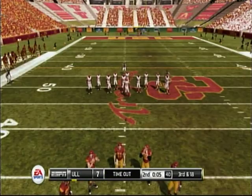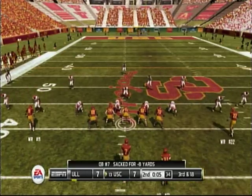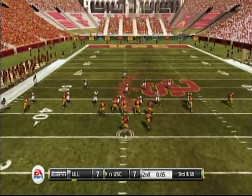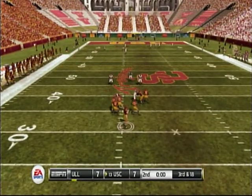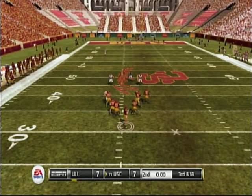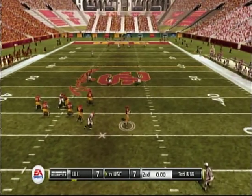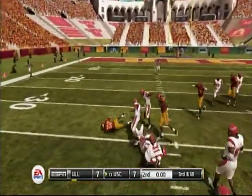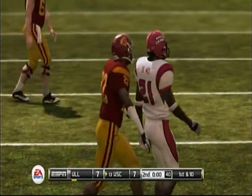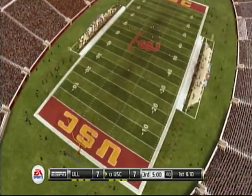The offense calls a timeout. Back to pass. He's going to try and scramble. He's looking for his man. It's complete. Tackle made around the 35-yard line. And we'll go into halftime here with a score all deadlocked.